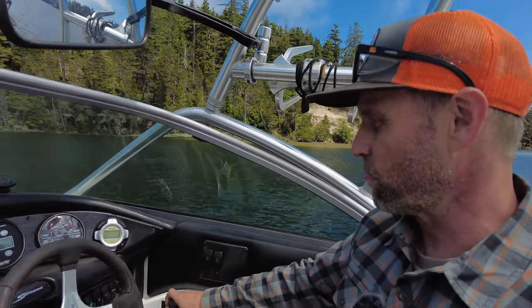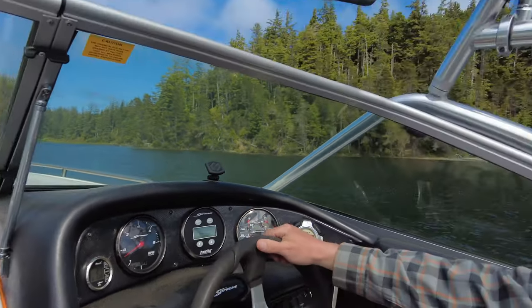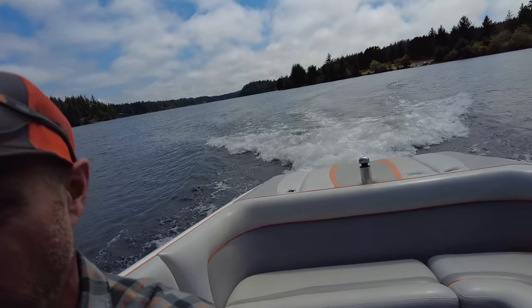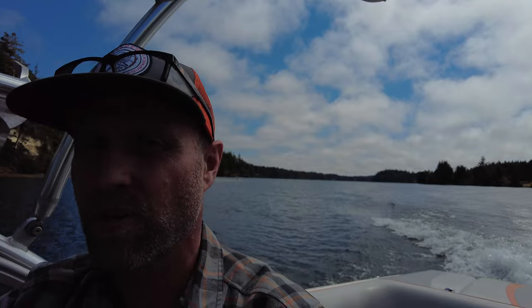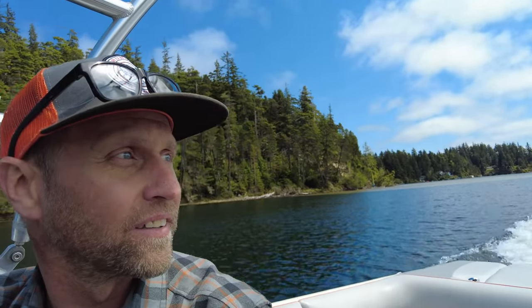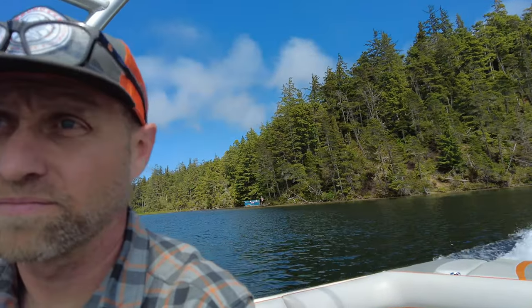Okay, I'm gonna add a little bit more throttle here. We're up here about 1600 RPMs. Putting the boat into a little bit of air. We don't wanna throw too much wake around here, but turn around a few times and make sure everything runs good. And then we'll check our ballast tanks and stuff over at the dock.